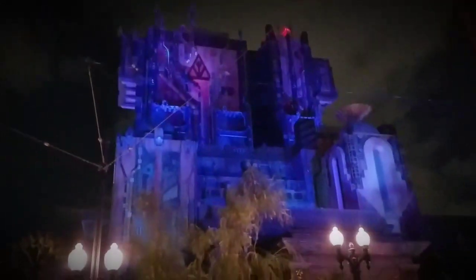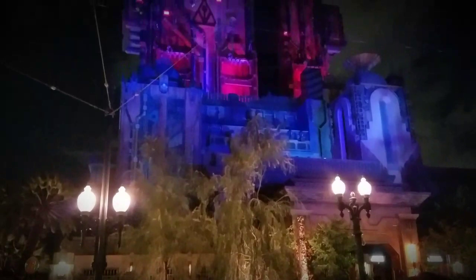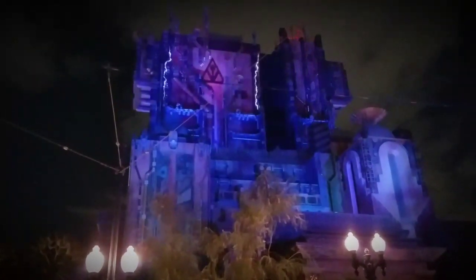Guardians of the Galaxy ride used to be Tower of Terror. Kind of fun just to stand here on the outside and check it out. Like Frankenstein.